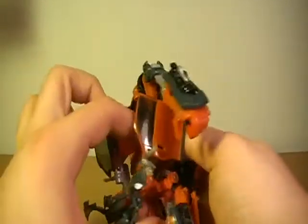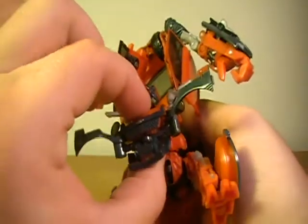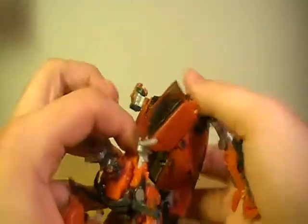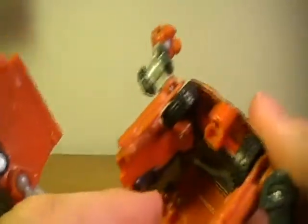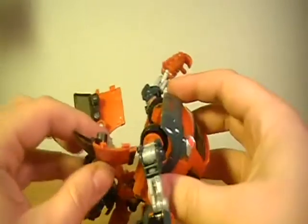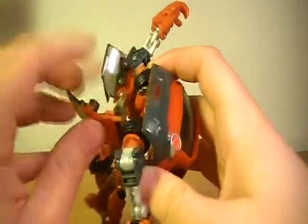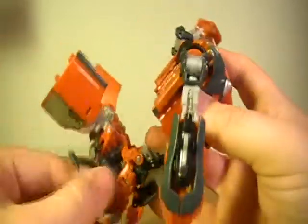Then you flip up his head right here and just peg it in. Pegs in rather securely. And then the final couple steps is you take this little tab right there and peg it into that little hole right there. Now, that happens by principle. It doesn't actually happen on the figure. It's supposed to happen, but it just doesn't work.